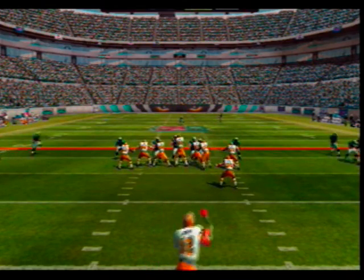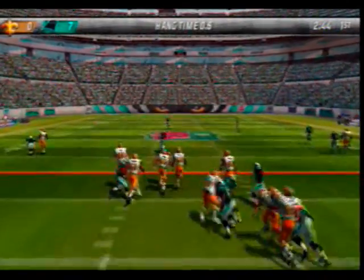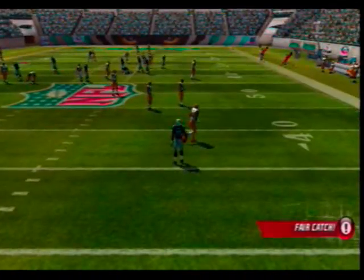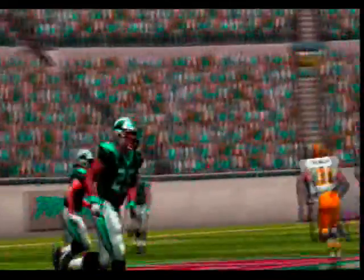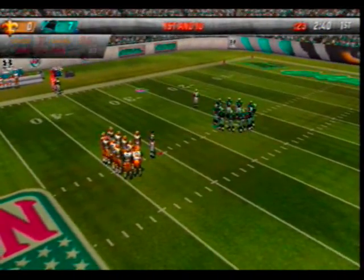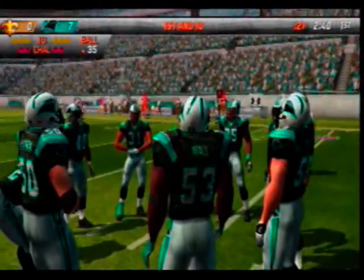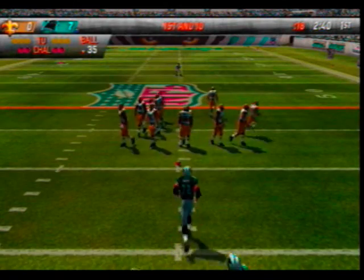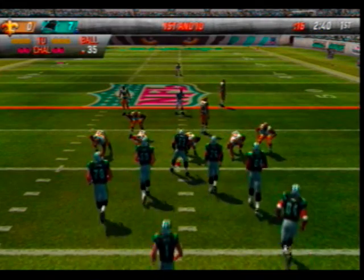Sanford will go back to accept this punt. Fair catch. Fair catch made at the 35-yard line. Ball on their own 35. Will start the drive at the 35-yard line.